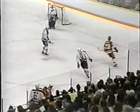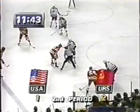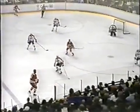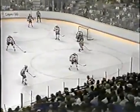In over the right side, Kasatonov sends it into the U.S. end, and he's taken down. And we're going to have a penalty coming up on the time left of the period, 11:43. And the Soviets have the unit on right now that has scored both the Soviet goals, one of them by Kasatonov, the other by Makarov.